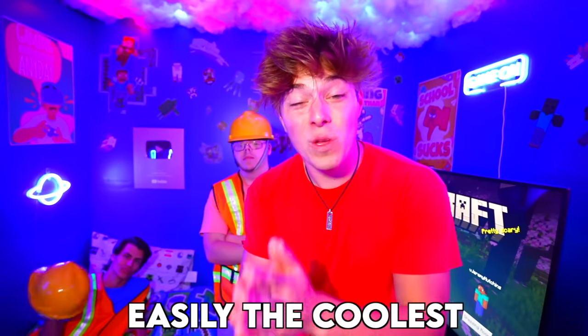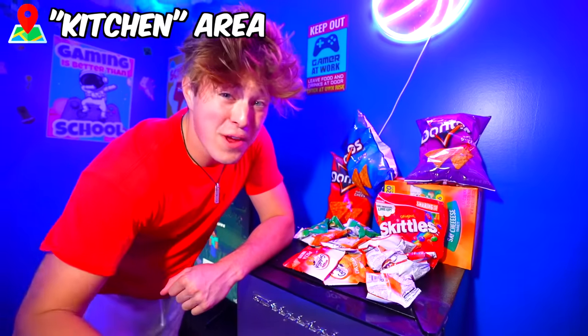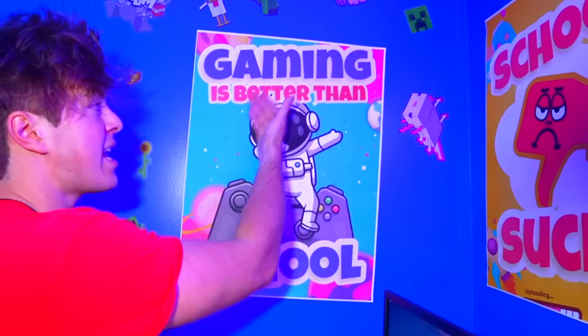This is easily the coolest hidden room I have ever seen before. This place is completely decked out with a ton of gaming decor and a lot of Minecraft stuff. We have our very own mini fridge in here and a ton of snacks. And we also have a ton of inspirational quotes like school sucks. Which it does. And gaming is better than school.